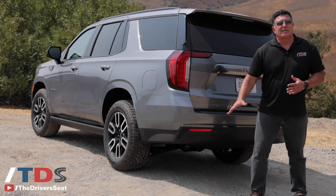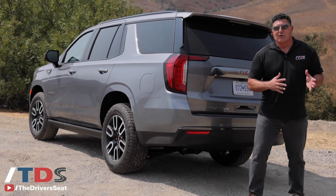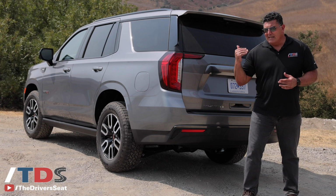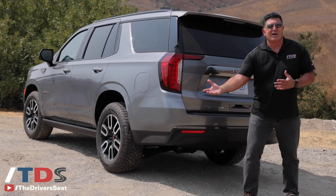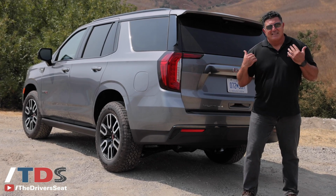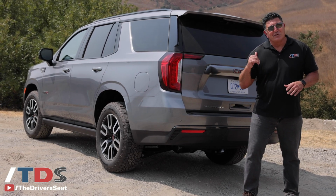Love everything about this vehicle. The technology is great, on-road, off-road. We did a little bit of off-roading, not a lot, but got a little bit in, and it was very impressive. Again, when you look at the competitive segment, there is no competition. Maybe Toyota Sequoia, maybe Navigator or Expedition, but GM as a whole owns this segment, and the Yukon is my favorite.